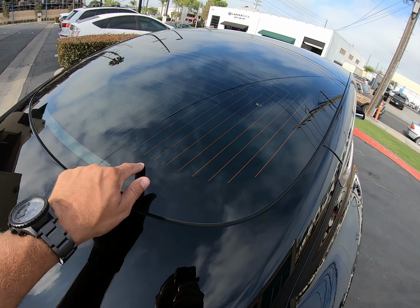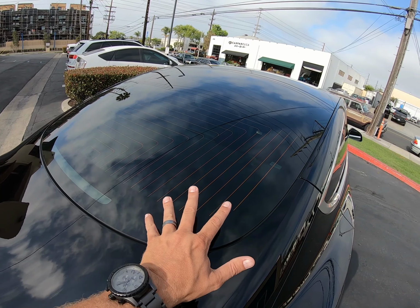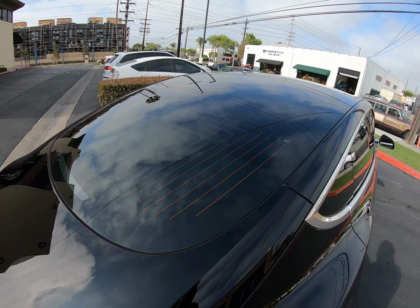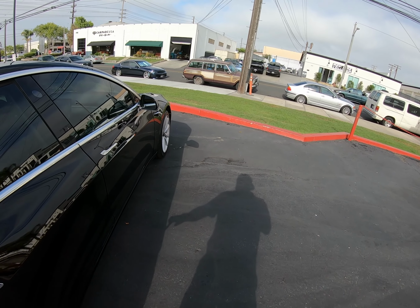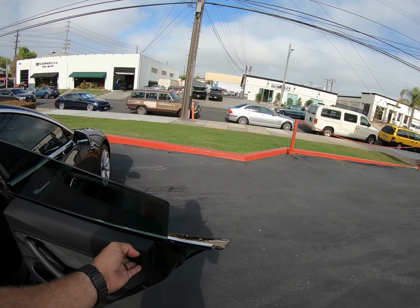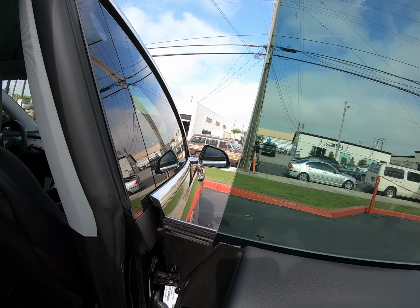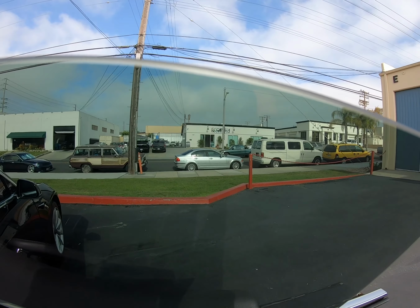There's no lines on this back window where the film was cut out. There's no risk of breaking the back window. Everything's installed in one piece. We don't stop it halfway. All the roll-up windows are filed and shaved. We cut them on the computer and then we file and shave them, so there's no light gap. There's no extra film flopping around in the wind.